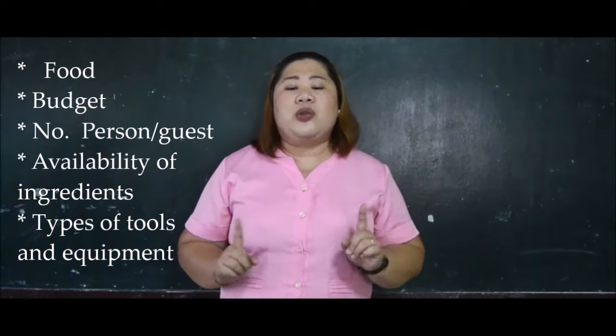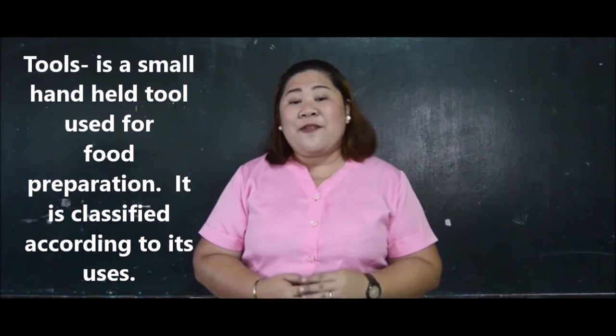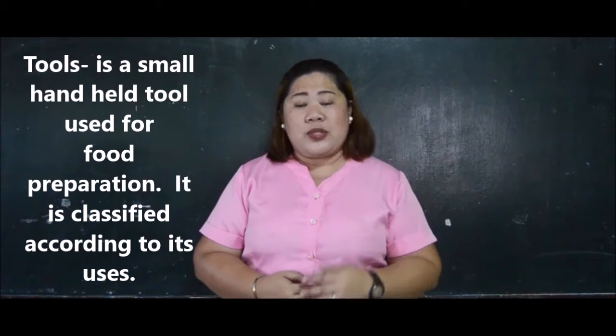You don't need to be a chef to know the different functional tools and equipment. It may not improve the flavor of the food, but having it may help to save time, money, and effort in accomplishing specific jobs in your kitchen. Tools and equipment are classified according to their uses.